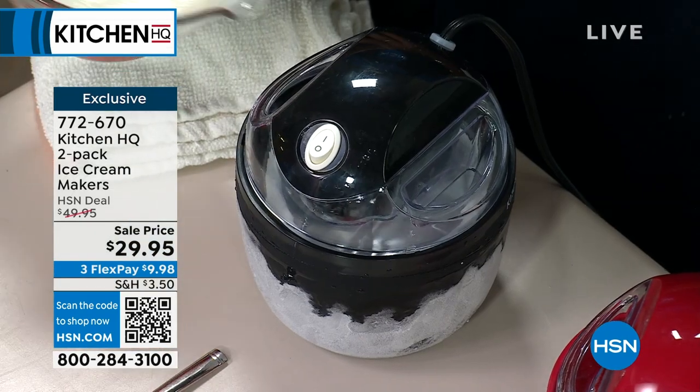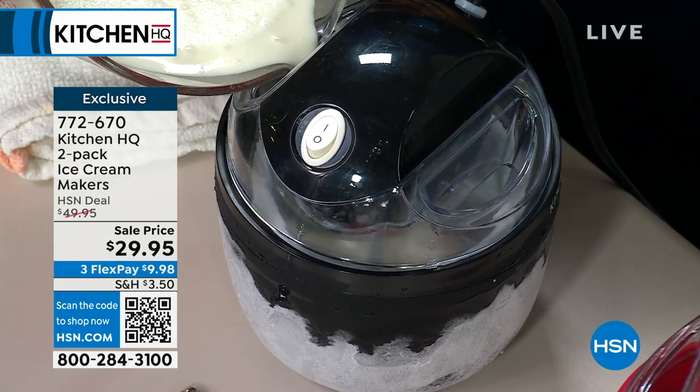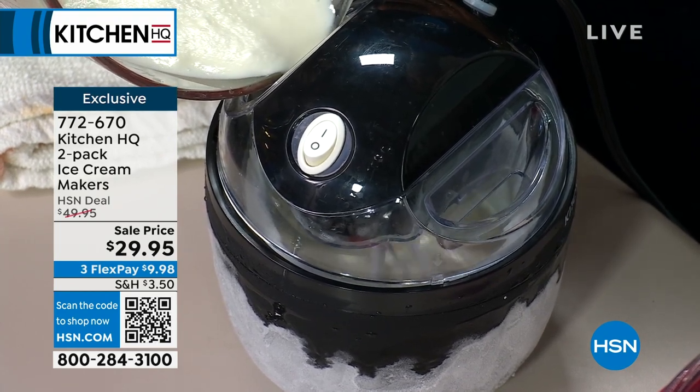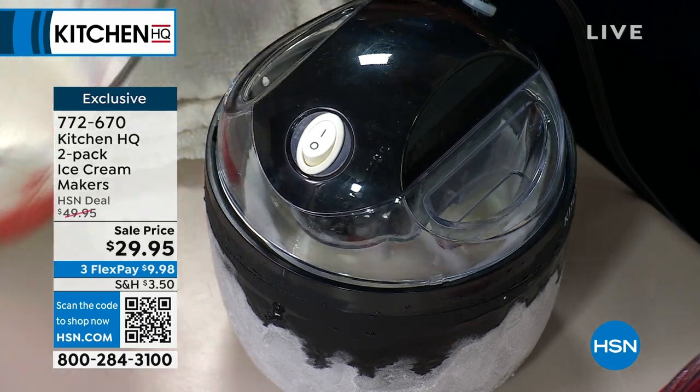So that's my basic ice cream base. Cream, vanilla, sugar, that's it. That's all you need. Now you pour it into your ice cream maker and all it's gonna do is churn. In about 15 to 20 minutes, you will have freshly churned ice cream or frozen yogurt or gelato or sorbet, and that's all you gotta do.